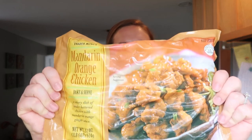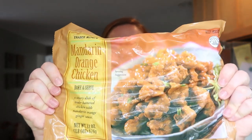Now, next up is another cult favorite. If you know Trader Joe's, you know that they're absolutely famous for their mandarin orange chicken. This stuff is the bomb. It's amazing. I always buy multiple bags whenever I go. However, a new item, or a sort of newer within the last few months, they have this and I can't wait to give it a try.